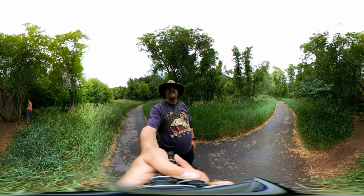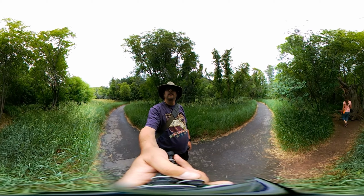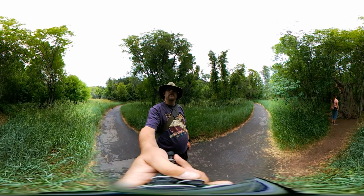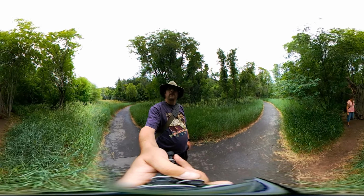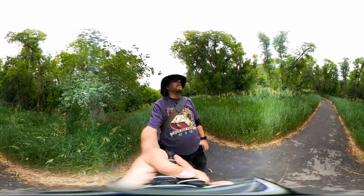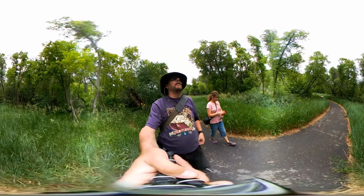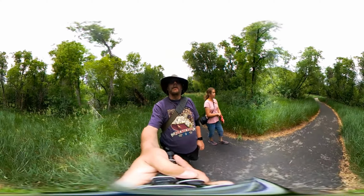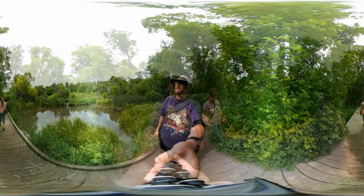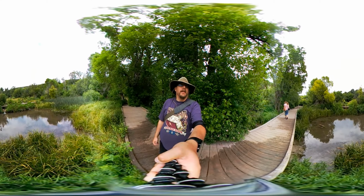We made it to Cascade Springs. Look at this old tree trunk. This is just a gorgeous area. You can already hear the water. Look at that.